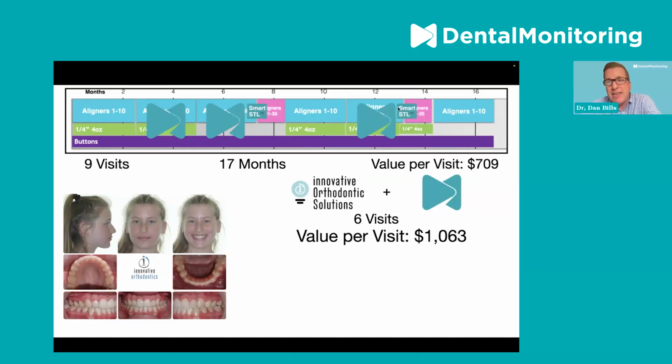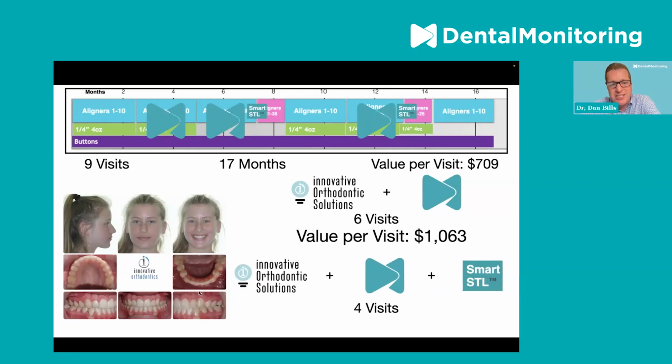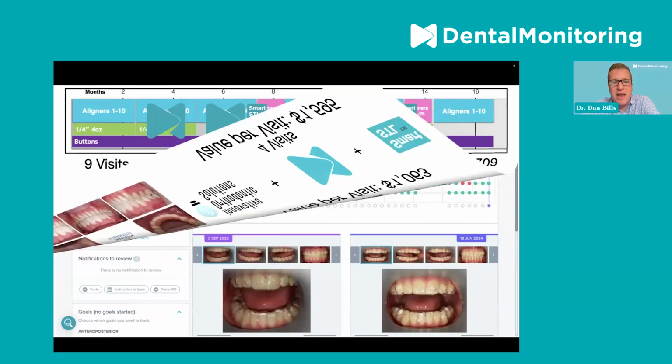So I've now eliminated 2 more visits in that sequence, which means I'm treating that same case with that same treatment plan with only 4 in-office visits. And my value per visit is up to almost $1,600, which is fascinating. So the future is incredibly bright, and I'm excited to be on that ride.